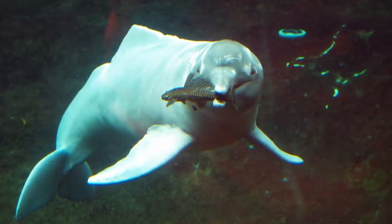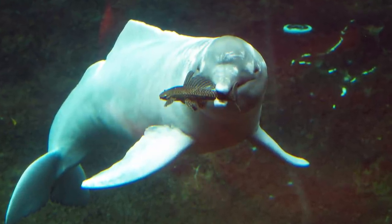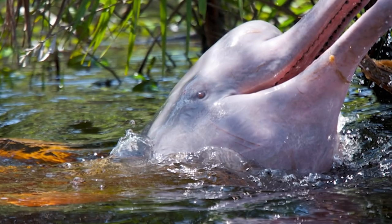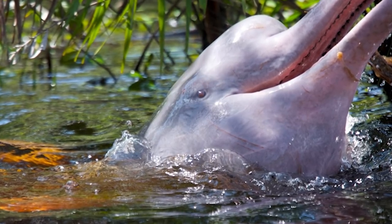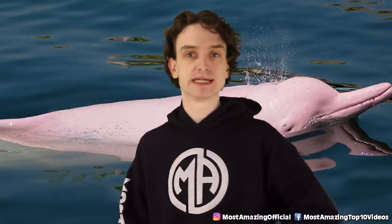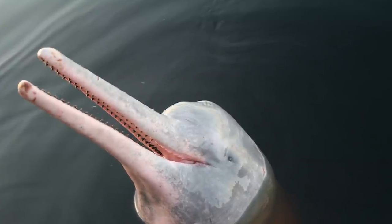Scientists aren't exactly sure why these guys are pink or why the color comes later in life, seeing as they're born gray. Our leading theory here is that the color is brought on by scar tissue that results from fighting with other dolphins or predators. I'm sure it's not an easy go, swimming through schools of electric eels and all that jazz, so yeah, fair. It could be a pretty rough environment.